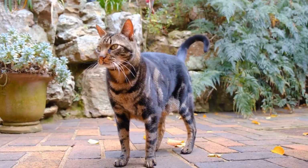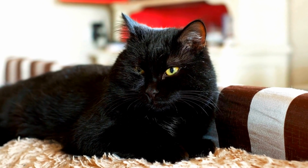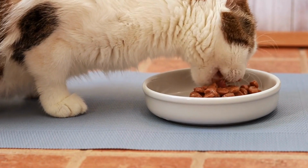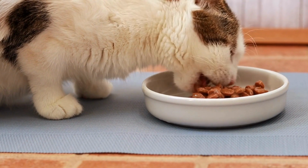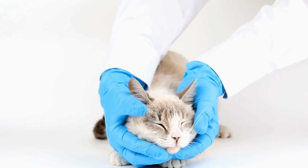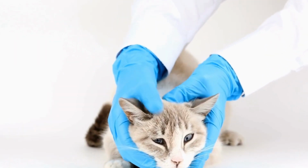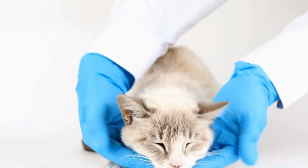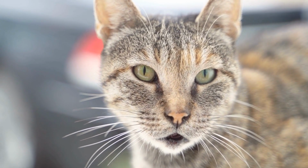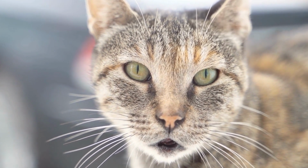6. Minimize stress. Stress can worsen hairball problems in cats. Cats are sensitive creatures, and stressful situations can lead to excessive grooming, which increases the amount of hair they ingest. Make sure your cat's environment is stress-free by providing hiding spots, scratching posts, and a comfortable resting area. Additionally, spending quality time with your cat and providing mental stimulation can help reduce stress levels.